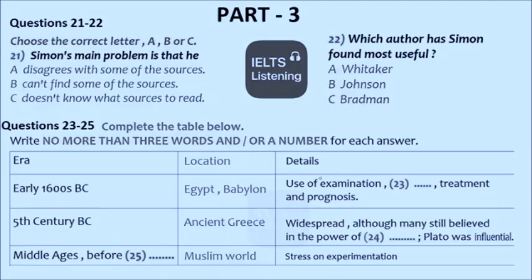Plato, of course, had a great influence on the development of the scientific method during this period. Through his academy. That's right. But then, as we know, a great deal of understanding of the scientific method disappeared as the old world order collapsed. It wasn't until the Middle Ages, sometime before the 11th century, that several versions of the scientific method emerged from the medieval Muslim world, all of which stressed the importance of experimentation in science. Right. I think I've got the historical timeline.